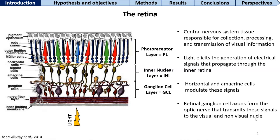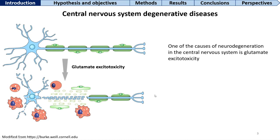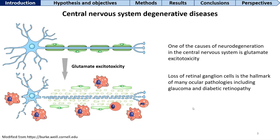In most central nervous system pathologies, the causes of neurodegeneration are often idiopathic. But one mechanism that stands out is excitotoxicity, and glutamate excitotoxicity. In ocular pathologies, the loss of retinal ganglion cells through this process is rampant, and this can be seen in glaucoma or diabetic retinopathy. Likewise, in pathologies like Alzheimer's disease, there is a loss of these neurons as the disease progresses, and one of the mechanisms is glutamate excitotoxicity.